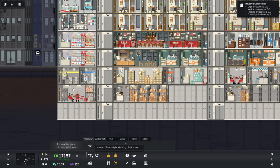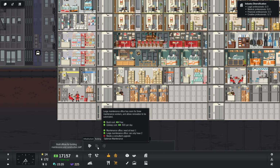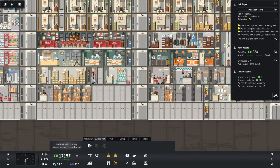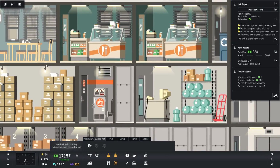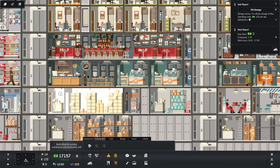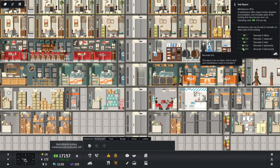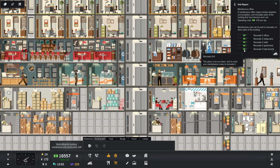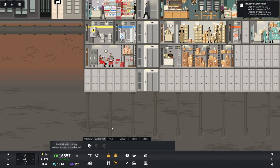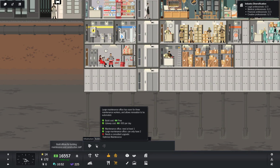Now, the more important thing I want to do is go ahead and add in a large maintenance office, because this would allow us to do renovations automatically. As we can see, this pizza place is not looking the best just because of the grime on the roof, as you can see better there actually. And every few minutes, you're probably noticing, I have to keep coming into the maintenance office and do all of the renovations, but it's something I'd rather avoid. So I want to go ahead and get this, and this large maintenance office will allow me to do that.